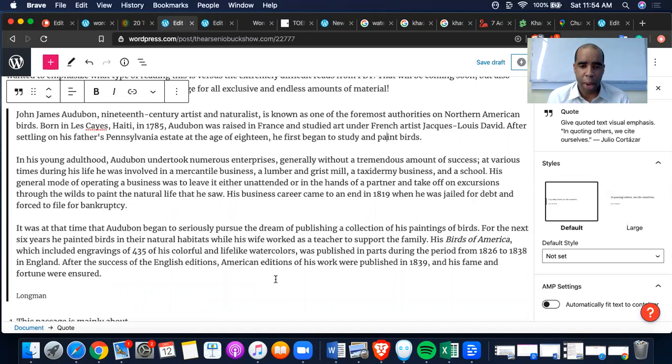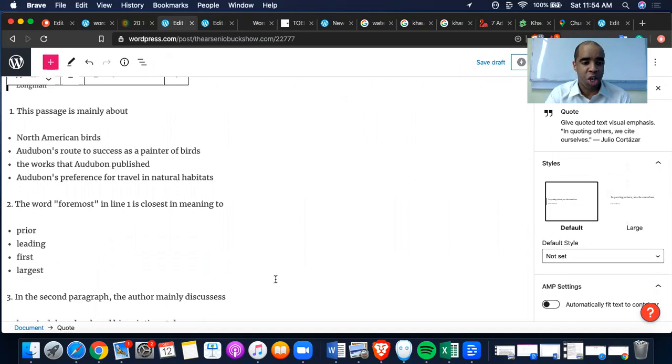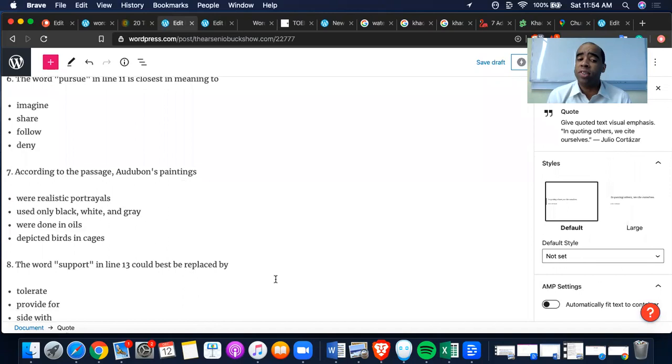So again, in the second paragraph, it says, he would go off on excursions through the wilds to paint the natural light that he saw. In the third paragraph, it says, for the next 6 years, he painted birds in their natural habitats. So what were his paintings about? Were realistic portrayals, used only black, white, and gray, were done in oils, or depicted birds in cages?